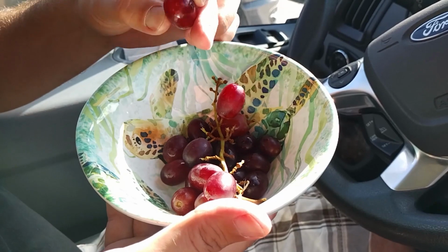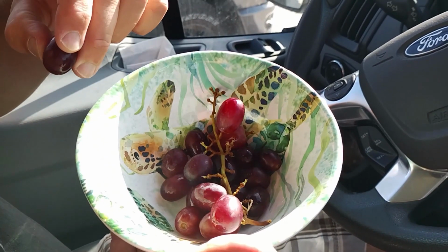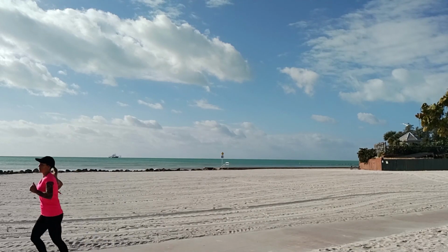Grapes are such a great way to start the morning, but I'm terribly allergic to them. Doesn't stop me. That's pretty great.